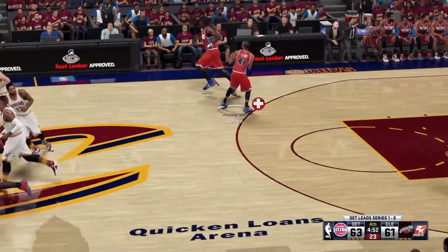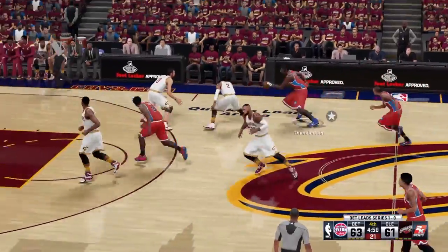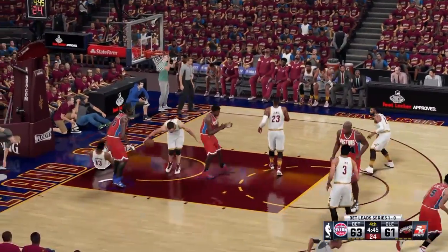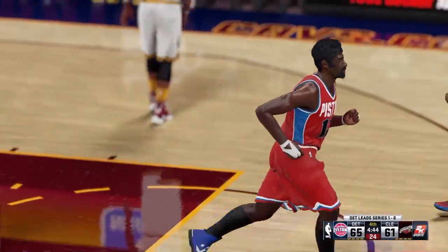Kyrie Irving's checked in for the Cavaliers. Johnson, he's checked in for Detroit. Kentavious Caldwell-Pope comes in for Kobe. The shot's good by Chamberlain.